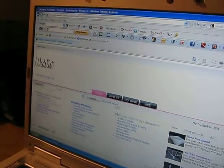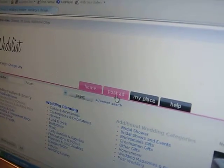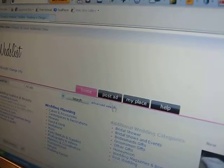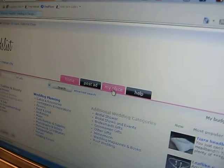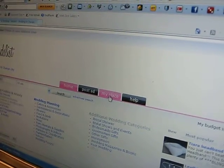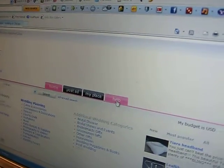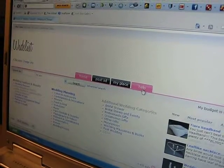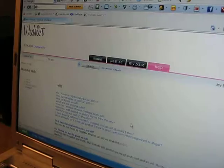But towards the top there's also the section where you post your ad, and there'll actually be another tutorial that goes into full detail on how to post your ad. My Place discusses all the different things you can do when you register with Wedslist. I'll actually have another tutorial on that. And then help, which is the same as the help down here, has a lot of different Q&A points and a couple other resources.